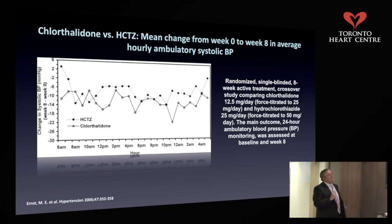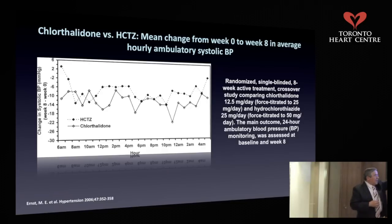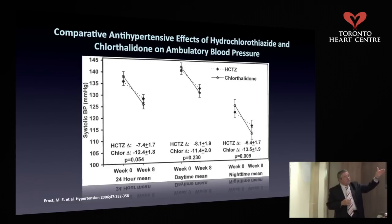So now there are studies that have compared both drugs on ambulatory blood pressure monitoring, and chlorthalidone is here in these clear triangles, and you can see that it is clearly more effective. This is a randomized trial, and you can see that it is more effective, particularly for nighttime mean blood pressure in ambulatory monitoring.